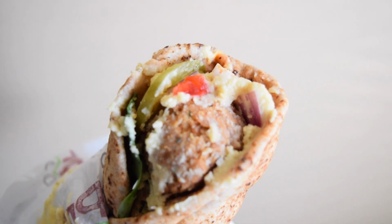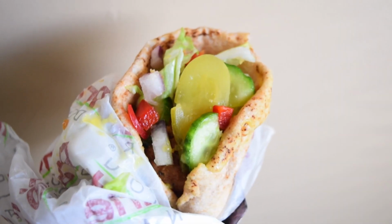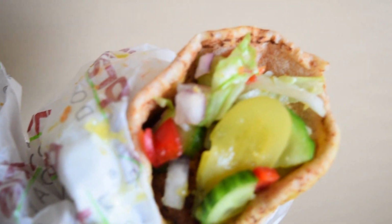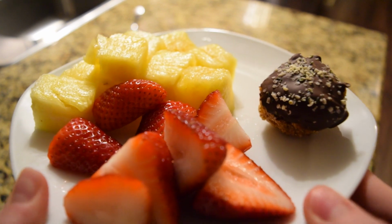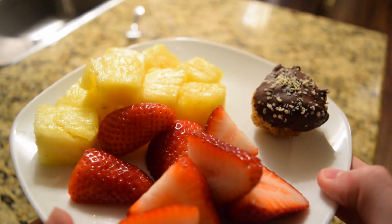And for dinner, I actually had some pitas from a place called Prairie Donair. I just got them with hummus, falafel, lots of veggies, pickles, really, really good. And filling, I had 2 of those actually. And for dessert, just had some chopped pineapples, strawberries, and a peanut butter ball. You can find the recipe for those on our blog.